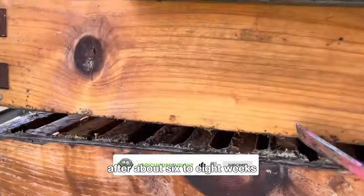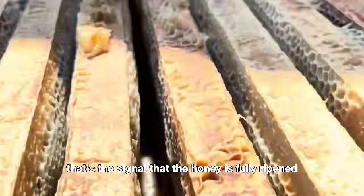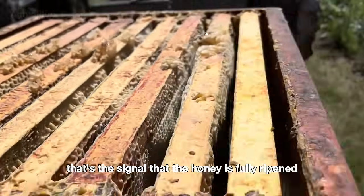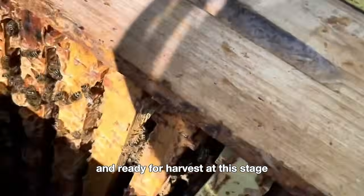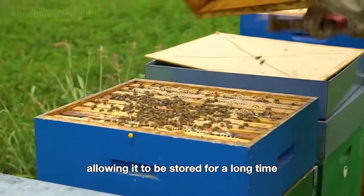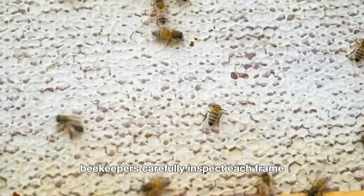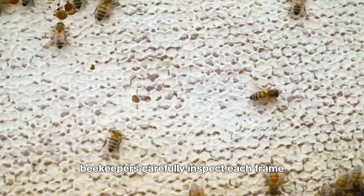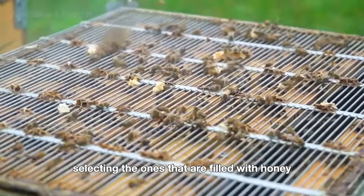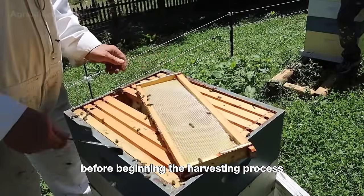After about 6 to 8 weeks, when the honeycombs are covered with a thin layer of white wax, that's the signal that the honey is fully ripened and ready for harvest. At this stage, the moisture content in the honey has dropped, allowing it to be stored for a long time without fermenting. Beekeepers carefully inspect each frame, selecting the ones that are filled with honey and completely sealed with wax, before beginning the harvesting process.